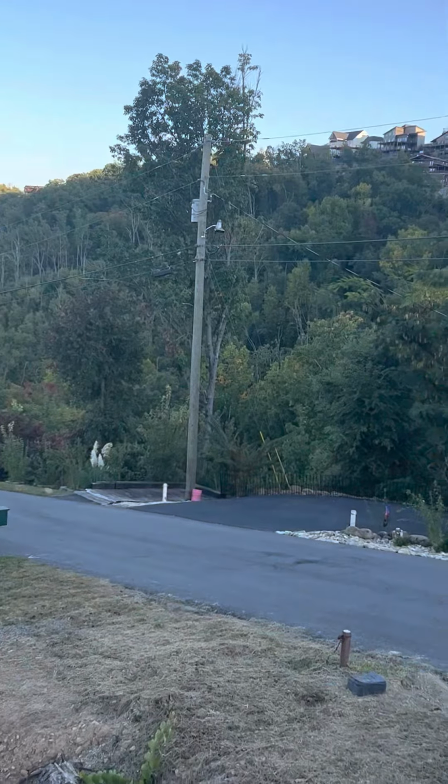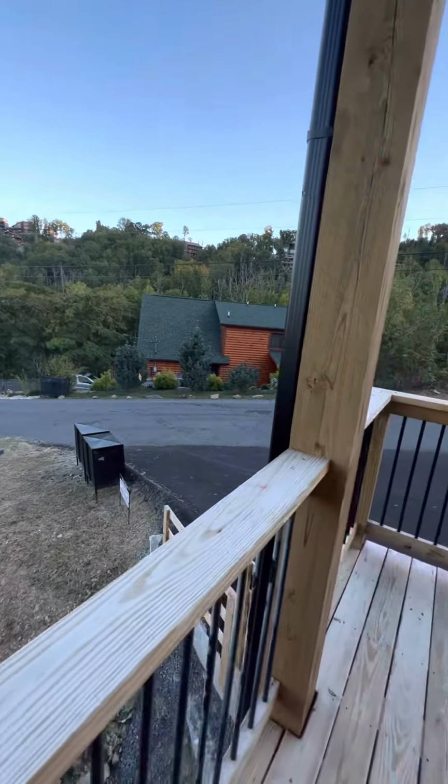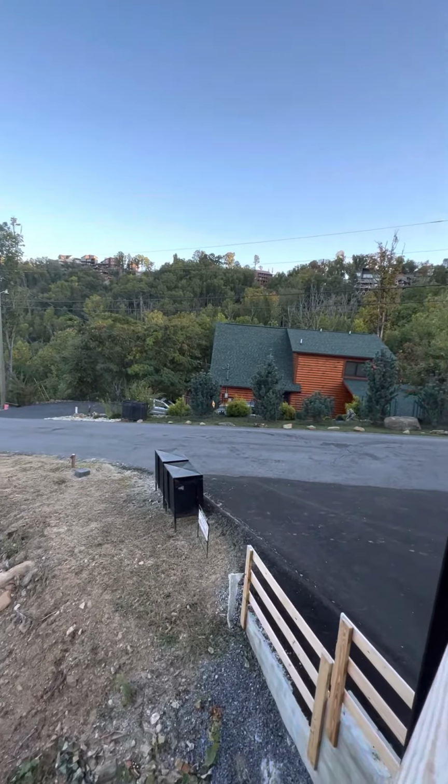These bears are hanging out like right here across the street, so not sure if that's going to be an option today. Oh, I can kind of see one right here.